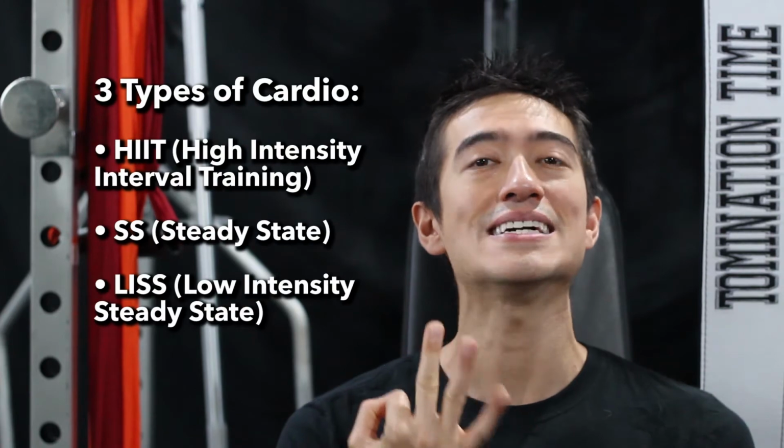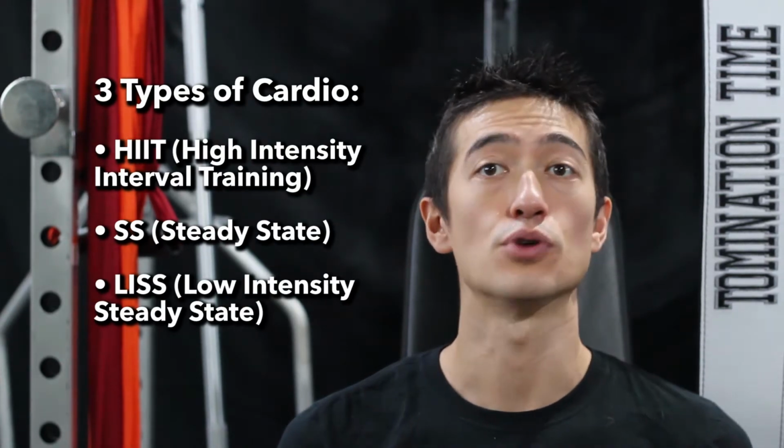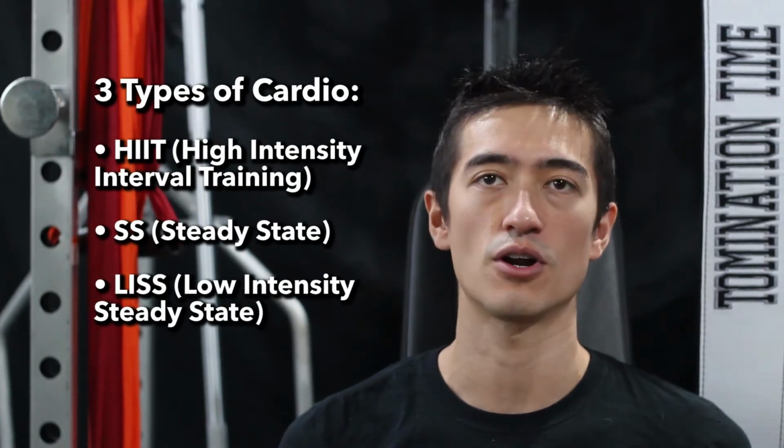There are 3 types of cardio. There are pros and cons to all 3 types of cardio. Don't let anyone tell you, "Bro, just do this one type of cardio and forget about the rest." No, understand what is going to work for you and pick what works best for you in your life.